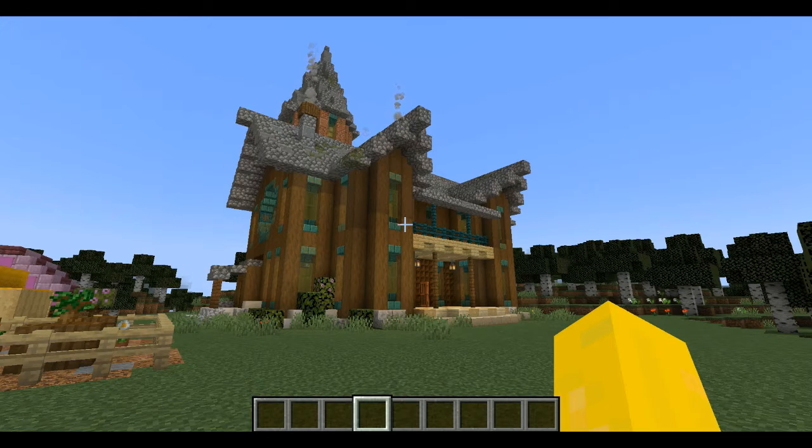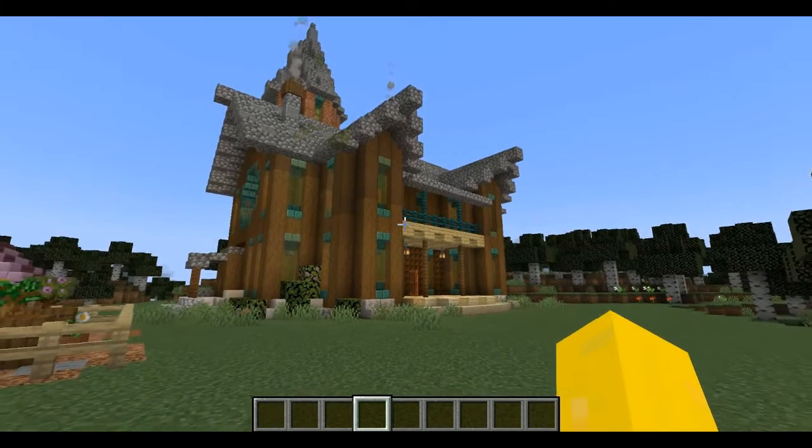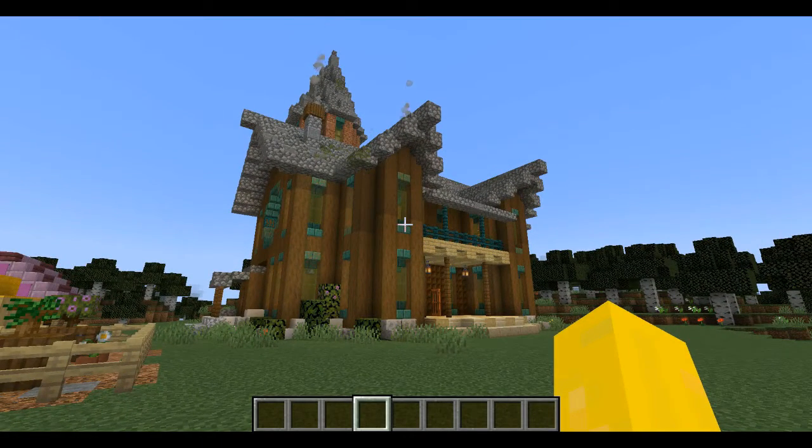Alright, and we're back. So, this is the final product for today's build. We have decided, since this ended up taking so long, we will be building the grounds in another episode. We'll see whether or not Daniel's able to join us for that. But we've textured out pretty much everything.